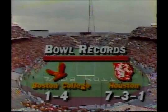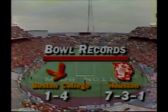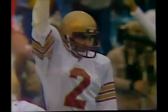McClintock is the referee. Bowl records of these two teams. Houston has won the toss and will receive. That is going to be Snow kicking off. Kevin Snow kicks it off. Earl Allen and Anthony Ketchum with a deep men, and the ball is in the air.